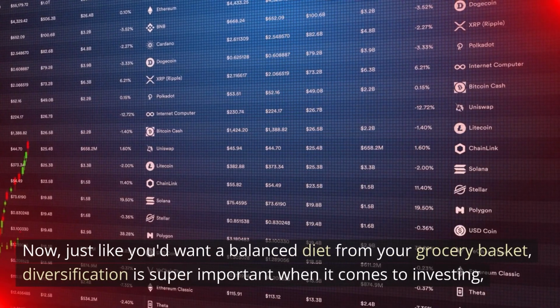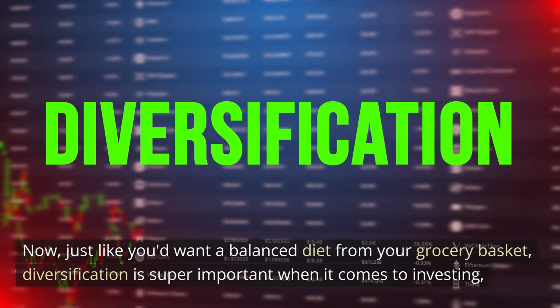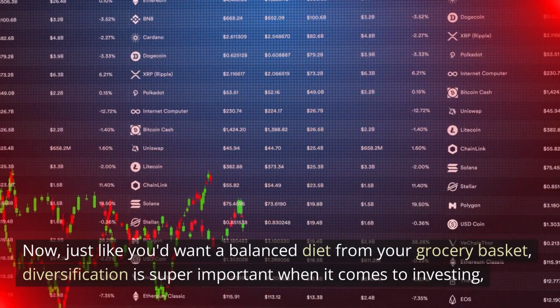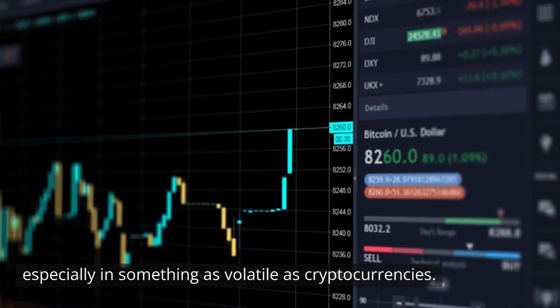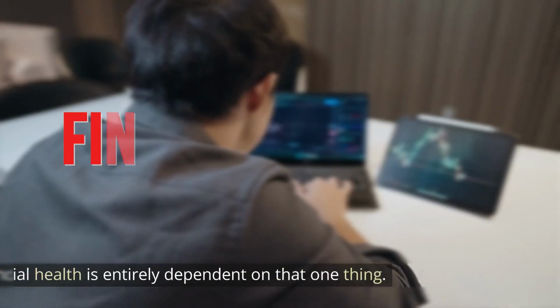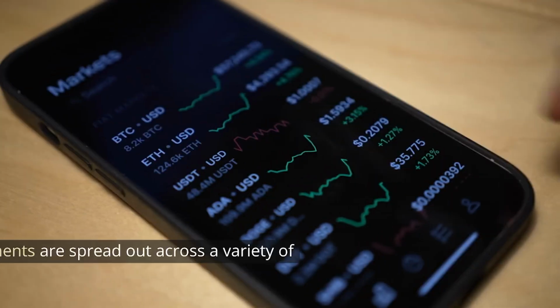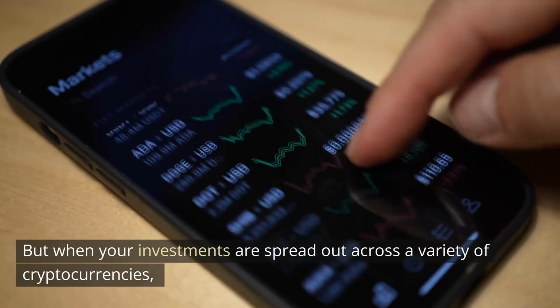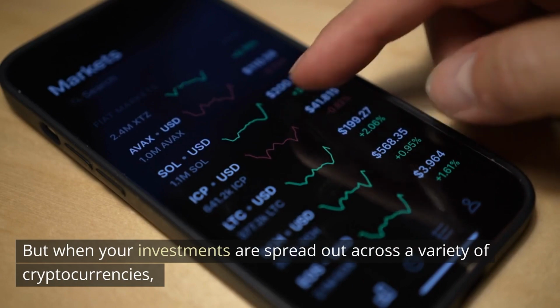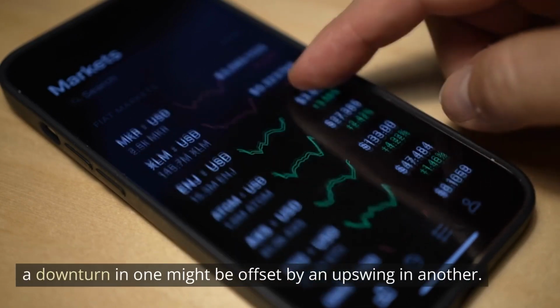Now, just like you'd want a balanced diet from your grocery basket, diversification is super important when it comes to investing, especially in something as volatile as cryptocurrencies. Think of it this way: when you're only investing in one thing, your financial health is entirely dependent on that one thing. But when your investments are spread out across a variety of cryptocurrencies, a downturn in one might be offset by an upswing in another.